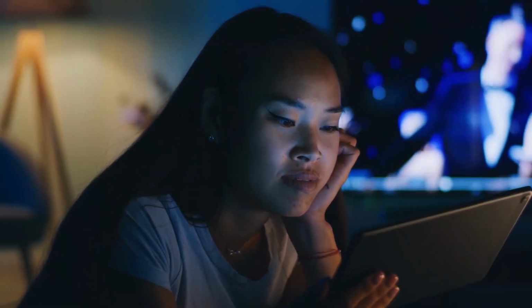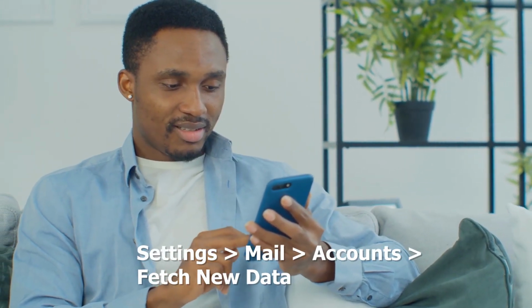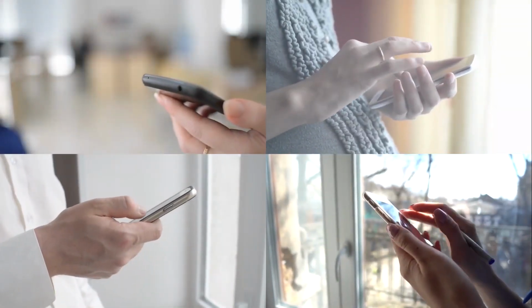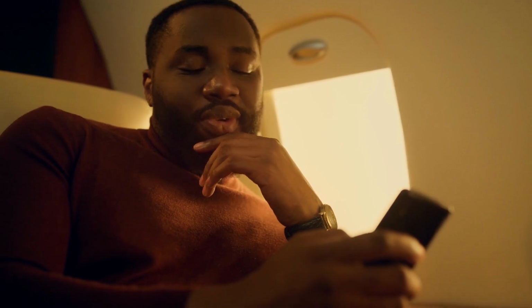Whenever you need to give this a try, go to Settings, Mail, Accounts, Fetch New Data. You can then select the account you'd like to change and select the frequency at which it should fetch new data. For example, you can set it to fetch new data every hour, which will help save battery but still keep you up to date with new emails. Better still, you can switch them to manual fetching.